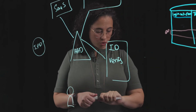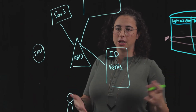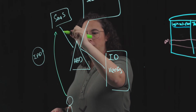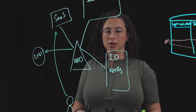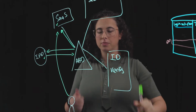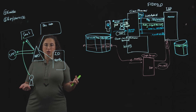Okay, just to set some context, let's start with how it usually looks when a user is trying to sign into a SaaS application federated with Azure AD when they are a federated user. So the user would go to their SaaS app. Because it's federated with Azure AD, the SaaS app will redirect the user back to the federated IDP. The user authenticates here, goes back to Azure AD, gets a token to the SaaS app, and they're good to go.